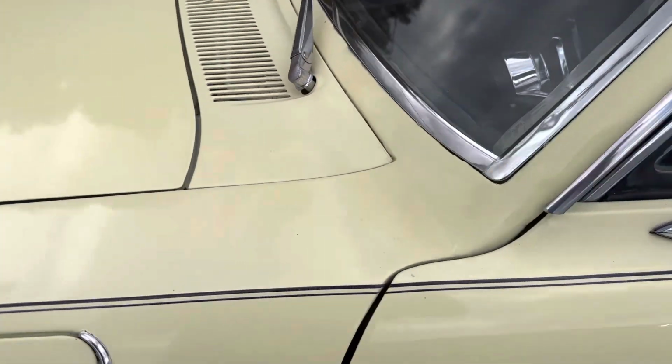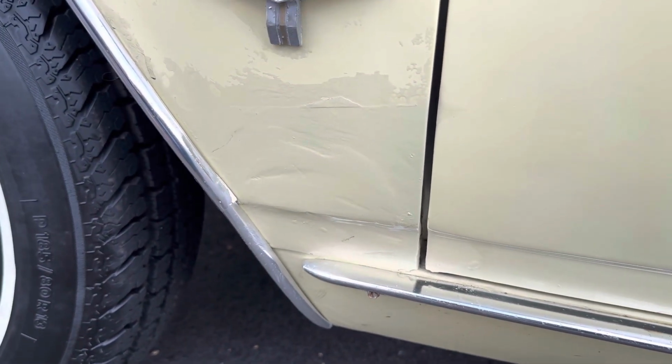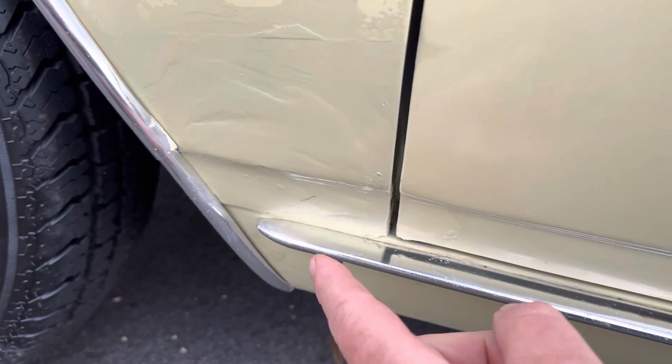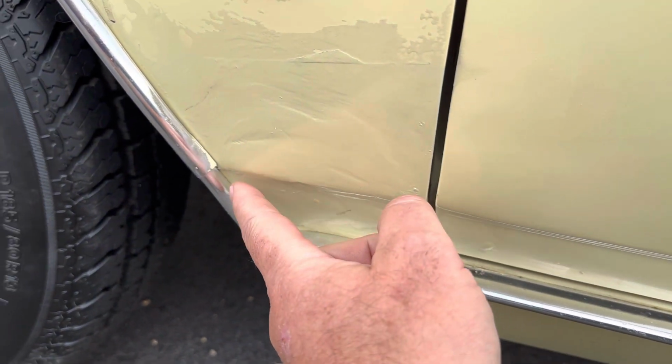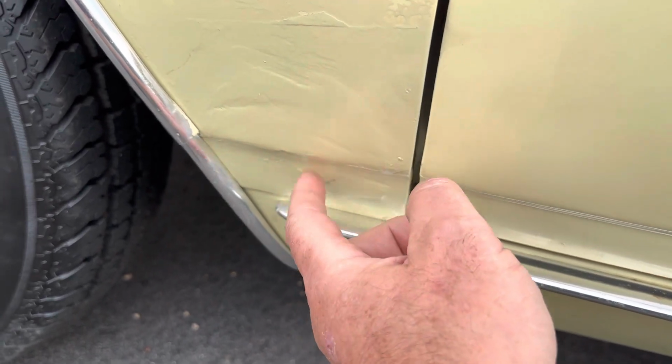Now I will show you, it appears as though the previous owner did some minor repair work down here in the very lower portion of each front fender, and he tried to match the paint as best he could. It appears that the repair is centralized to right here, just the first couple inches from the bottom.